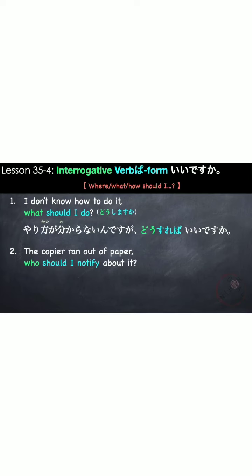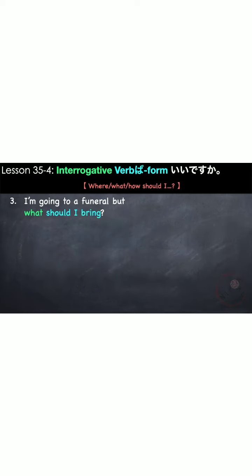Another example. The copier ran out of paper. Who should I say it to or who should I notify about it? 誰に言いますか? The first part is copier ran out of paper. コピー機は紙がないんですが. So the copier machine ran out of paper. 誰に言います becomes 言えばいいですか? コピー機は紙がないんですが、誰に言えばいいんですか? I'm going to a funeral, but what should I bring? 何を持って行きますか? What to bring? お葬式に行くんですが、何を持って行けば So from 行きます。持って行けばいいですか?